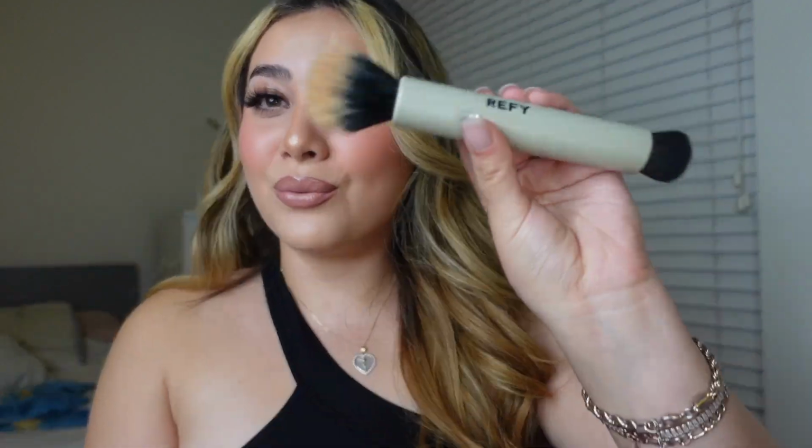How can I forget the REFY brush? Okay, this did shed a little bit while I was doing my foundation, but I don't know if I was tapping too hard, so maybe that's why, because it did shed a little bit. Oh, and I just realized I only used one side. I completely forgot to try out the other side. I don't even know what I would use this for, but this side, I liked it so far. I'm gonna keep using this to blend my foundation, and I'm just gonna see how I like it. But so far, she's really good. I would say 8 out of 10 just because it shedded a little bit, but she's really cute, super aesthetic, and I'm just gonna have to continue using it to see if it's worth the hype.